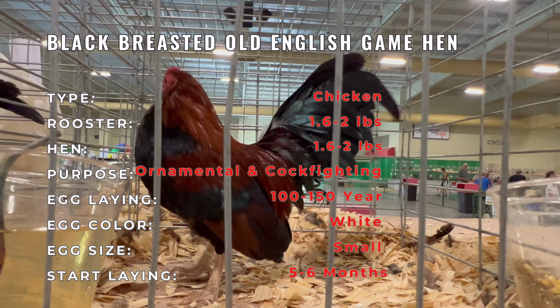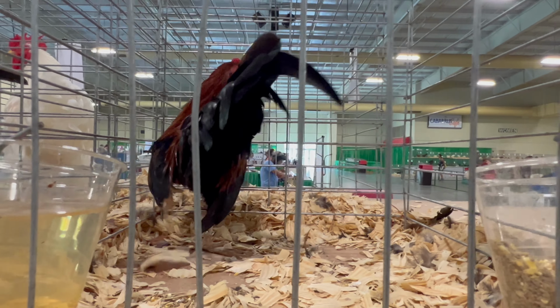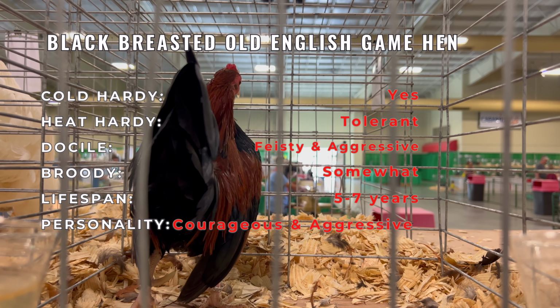To successfully raise black-breasted Old English game hens, you'll need a well-maintained coop or shelter that provides protection from the elements. They are hardy birds that adapt well to various climates. Providing clean water and a balanced diet is essential for their overall health.